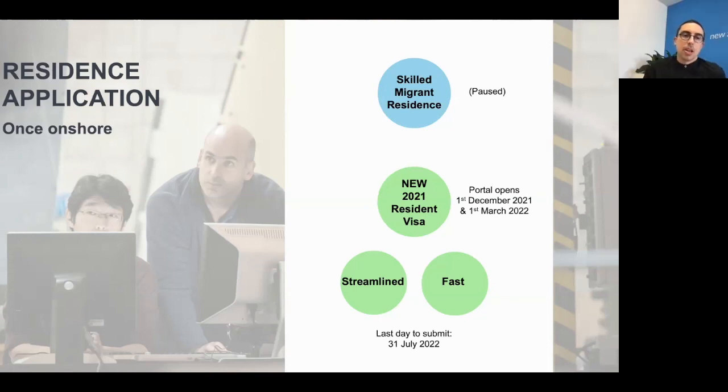Okay, wonderful. Thanks, Charlotte. So for clarity again, all of these criteria about qualification, work experience, English language, this is all for the skilled migrant points-based residence category. Before the end of July, if you can secure a role and make it to New Zealand, we'd strongly be recommending the new 2021 resident visa, which is a lot faster and streamlined, because the main reason this came into existence is to clear the huge backlog that Immigration New Zealand has with residence applications.